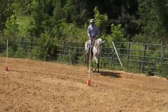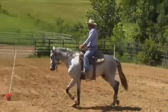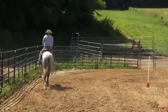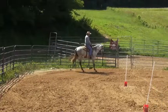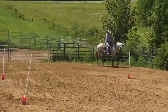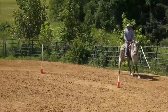Look where I'm going. I'm going to help him out as much as I can. If I get too concerned about where his head's at, I'm going to lose him. So if I start doing this, he's going to be all over the place. So for me to help him out, I want to look where I want to go.